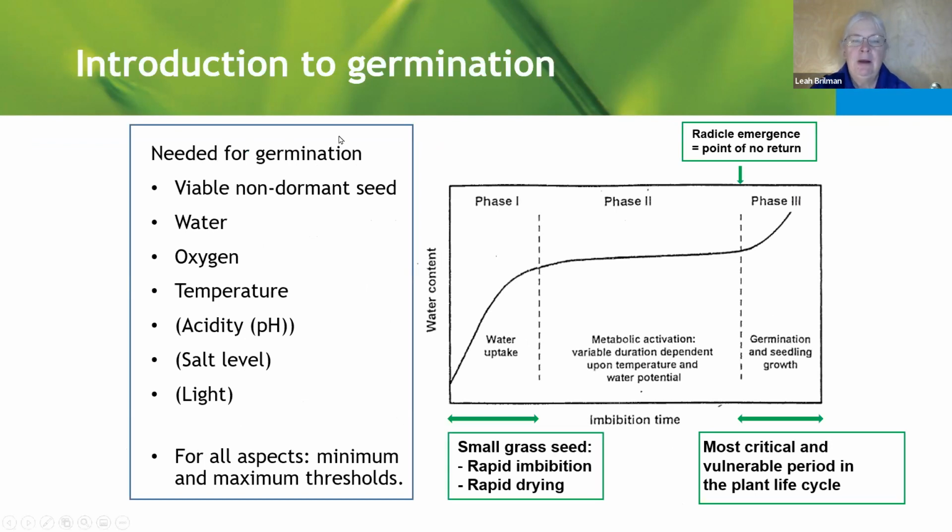So let's just talk a little bit about grass germination, or germination in general. Needed for germination of seeds, you need a viable, non-dormant seed. You need water, you need oxygen, you need temperature. Acidity, salt level, and light can influence your germination level and how much comes up. But for all aspects, there are both minimum and maximum thresholds. One of the things we deal with is that grass seed is very small, so it very rapidly imbibes water, or takes water in, but it can also dry very rapidly because it's such a small grass seed.